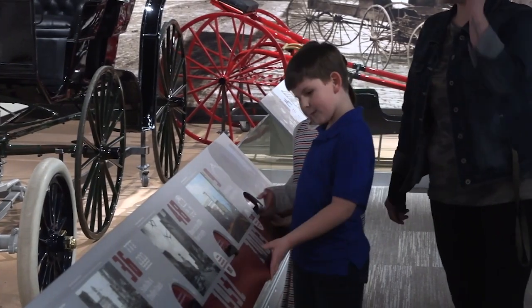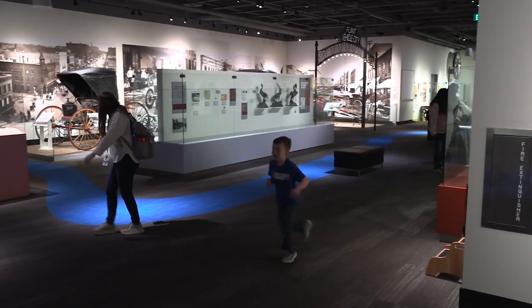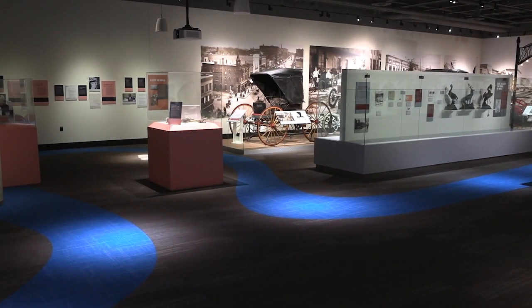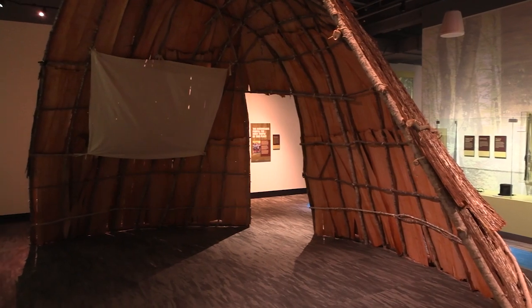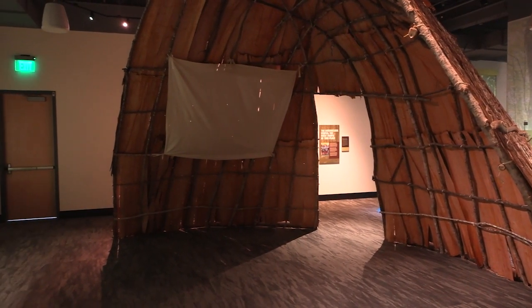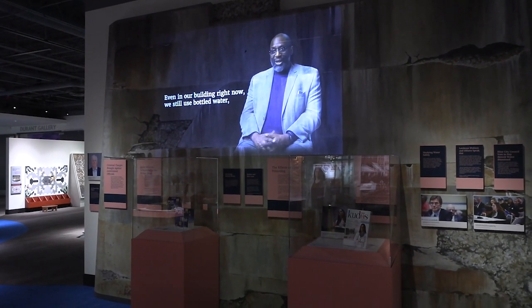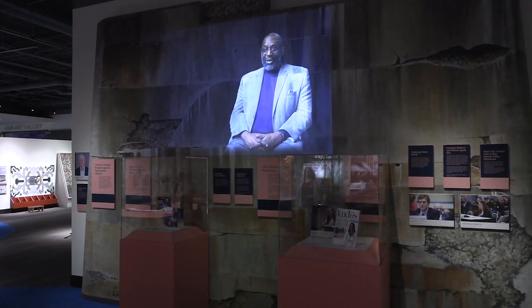And one of the things that you'll notice when you go in the History Gallery is on the floor there's a symbolic Flint River. It's a blue Flint River that goes through the whole gallery that you can follow along with, starting with the indigenous tribes that were first settling here along the Flint River, all the way up through modern day. In our building right now, we still use bottled water.